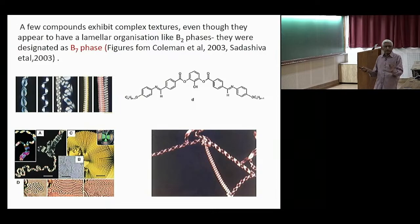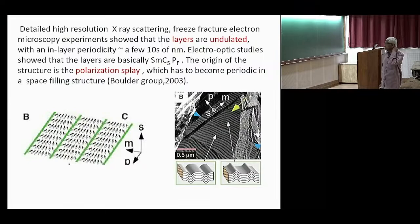And again, in 2003, the Boulder group did a very detailed study, and then they came up with this model. They said it's actually not a one-dimensional periodicity only, it's a two-dimensional structure, because within each layer, there is a splay distortion of the polarization. Because div P is an allowed distortion, because P is a vector, and div P is a scalar. And between these splay distorted stripes, there is some defect line. And in fact, this is their freeze fracture electron microscopy. You can see that there is an undulation of the layer as you go across the layer. And in fact, this is the picture that they gave. I have taken all these figures from their Science paper in 2003.